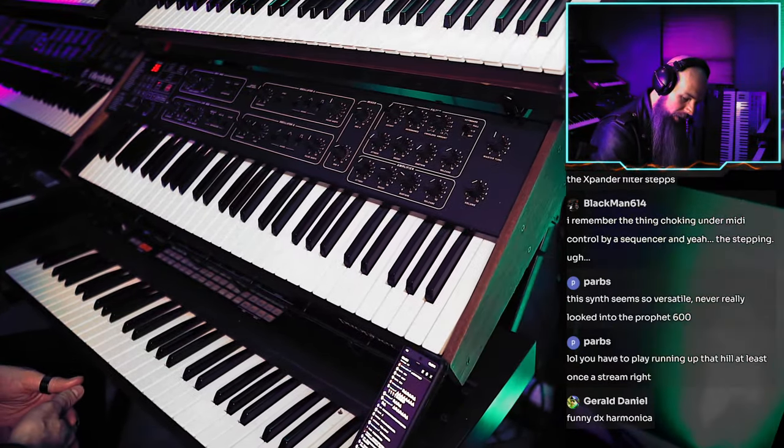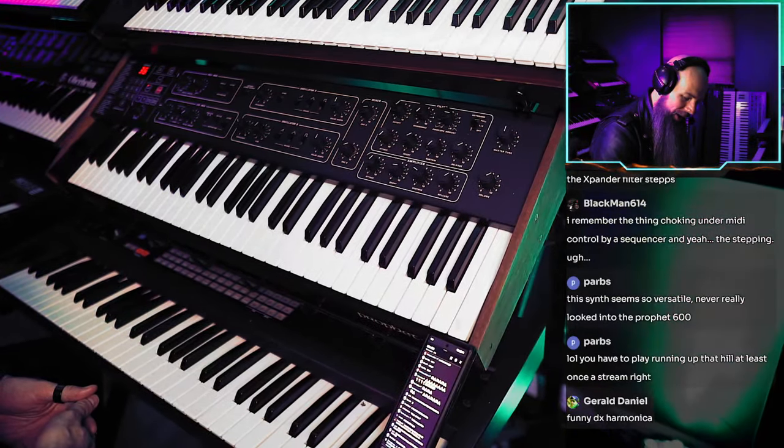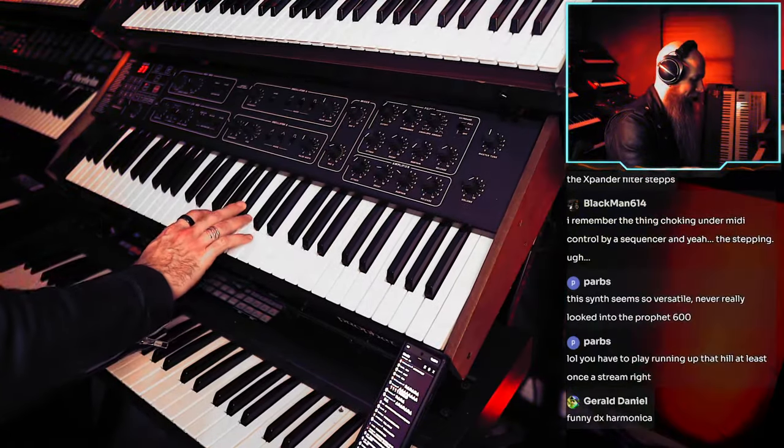Parb says, I never really looked up the Prophet 600, but it seems so versatile. I have to play Running Up That Hill at least once a stream, right? Yes, absolutely.